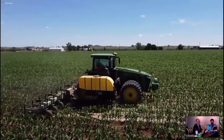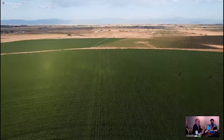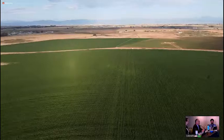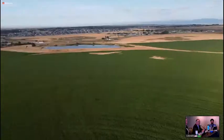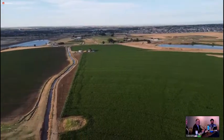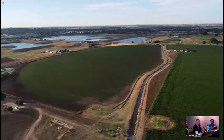The next slide is a video, so click it again. This is a parcel of land that's close to Brighton. Everything that you see that's dark green is our irrigated property. All around it is stuff that has been dried out. And of course you see the houses in the background, which really is making it difficult to farm in this area.